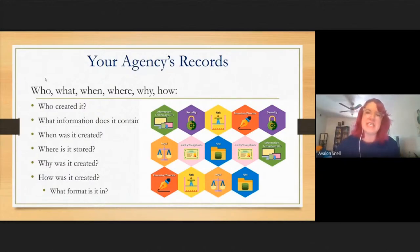Know what information is in it. If it's just a receipt, it's going to be managed differently than if it's your published annual budget. They have different retentions and different dispositions, so at least know at a glance what kind of information is going to be in your records.